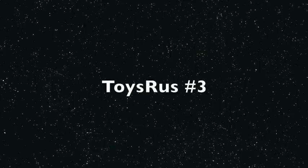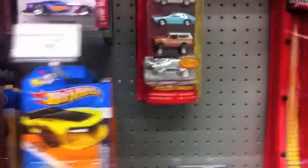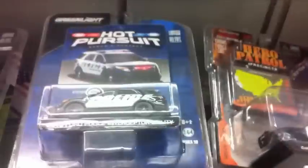A few days later, we end up going to a third Toys R Us. Here are the pegs. C case, but look through, it's already all picked through. Batmobile. Now for the green light. Ford Mustang GT. Here's the Ford Interceptor utility. Got the black banded edition. Gotta say the black banded stealth look looks better than the white. That's like, got that one. Some Hot Pursuits.